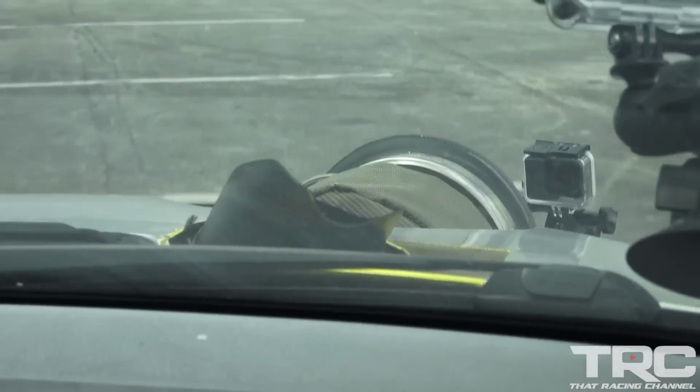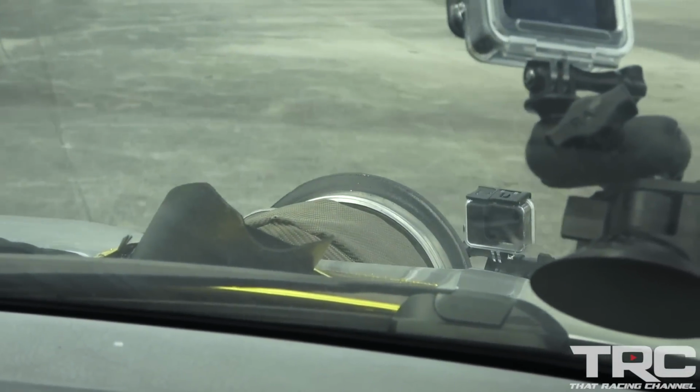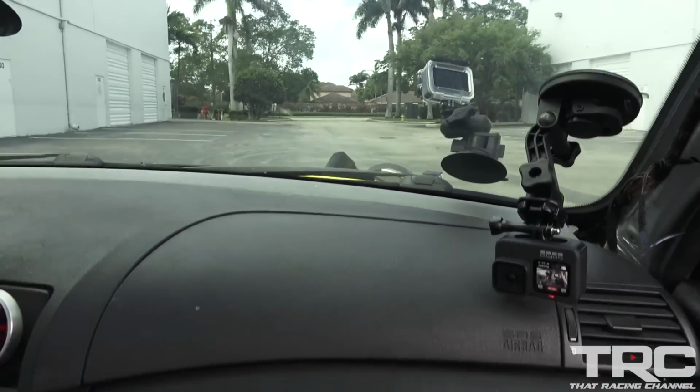Stanley's absolutely ridiculous M3. I mean, just look at that turbo sticking out of the hood. Just absolute insanity.